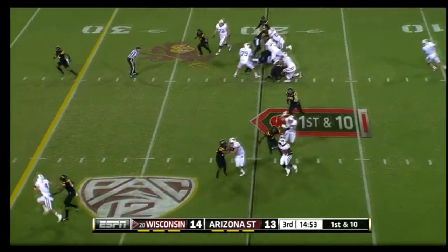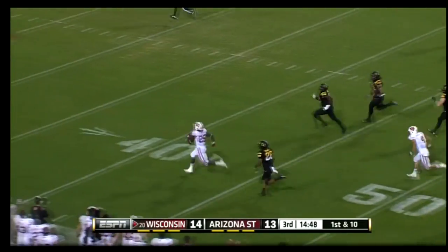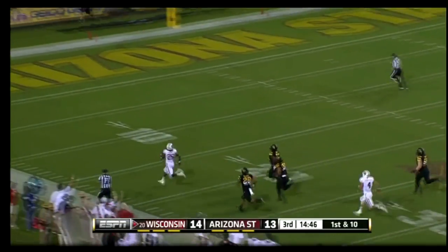And give it to him. And on a cutback, he's got room. Gordon across the 40. A home run threat, off to the races. They won't get him.